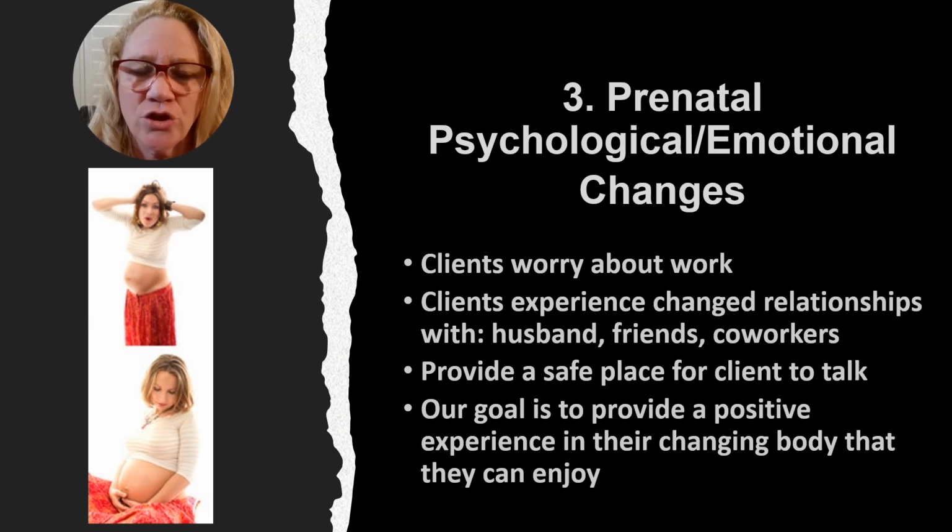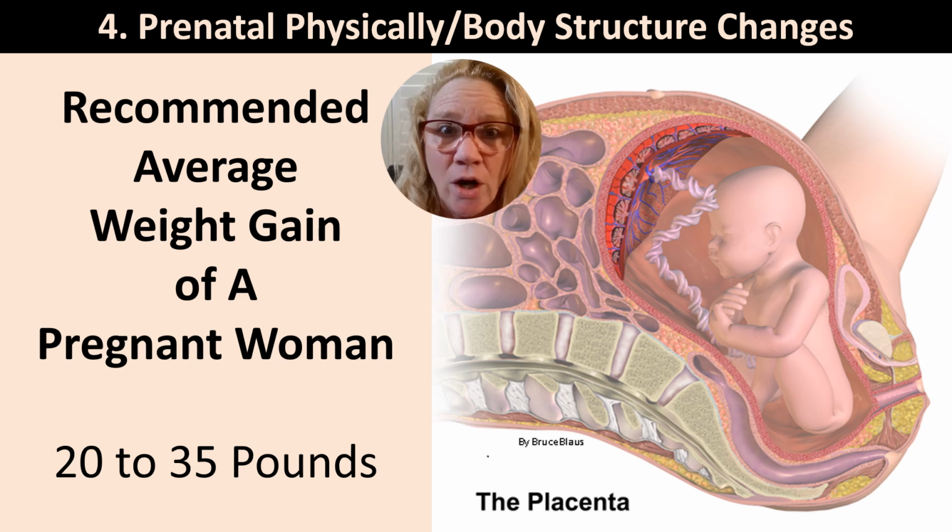Their relationship with their coworkers, their friends, their family is usually evolving with their pregnancy. So our goal as prenatal licensed massage therapists is to provide a safe place for your client to relax. Nothing's changing here. It's stable and comfortable and reliable. There are a lot of physical changes that happen with pregnancy as well.